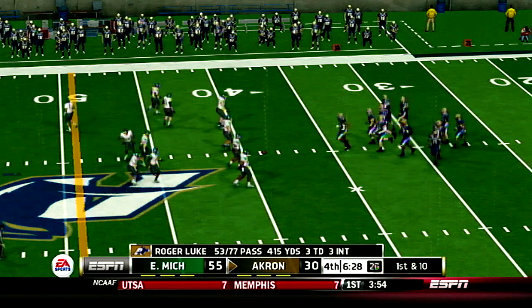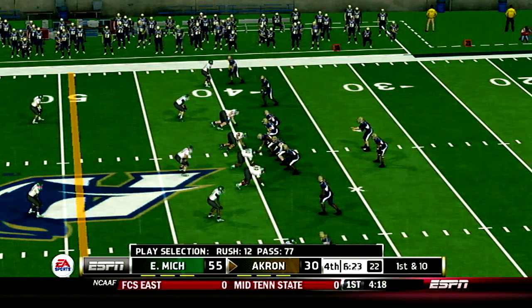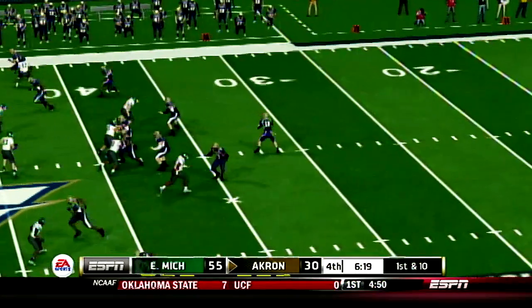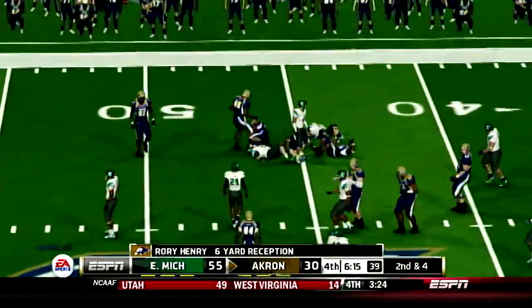We've got a first and 10. Ball on their own 39. Complete and taken down immediately.